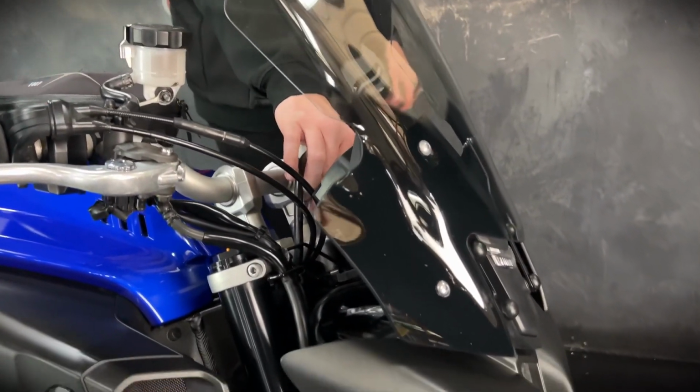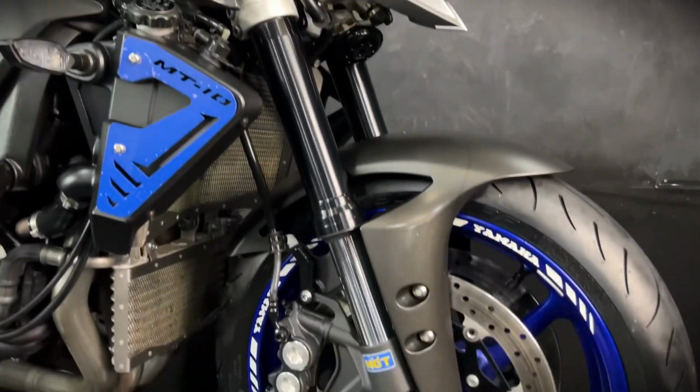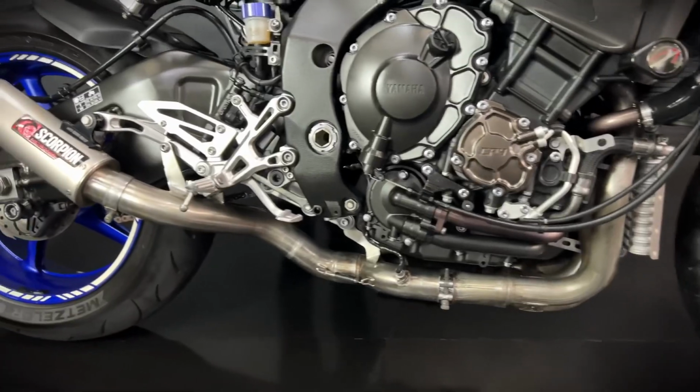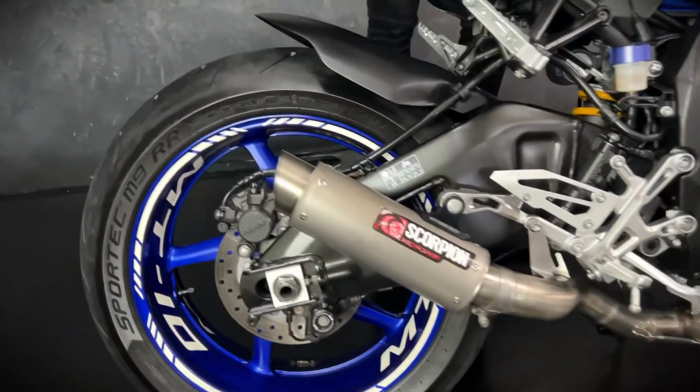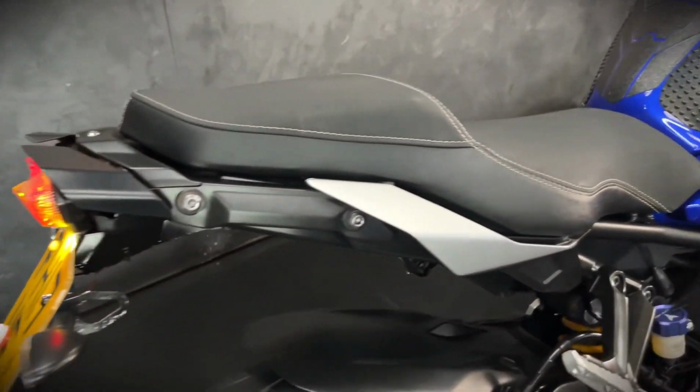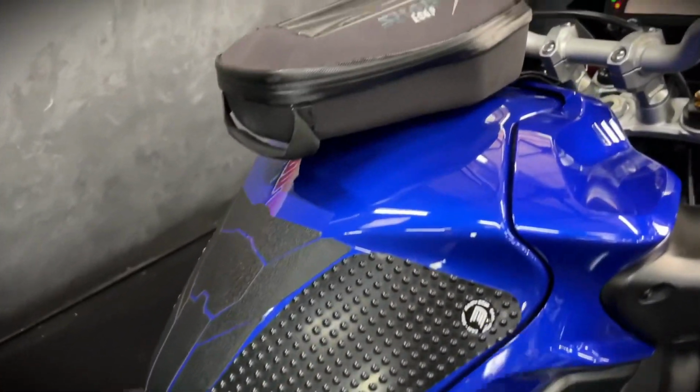So as standard, these come with the digital display. You get three different power modes, you get adjustable traction control, you get ABS, you also get the quickshifter, and you get cruise control. This one's got a decat, it's got a tail tidy, it's got a Scorpion end can, which sounds ace. If you rewind a little bit, you'll get to hear it.